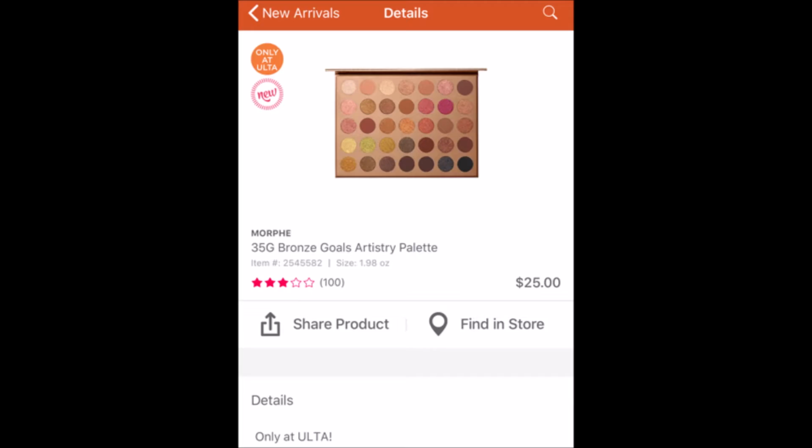The next is the Morphe 35G Bronze Goals Artistry Palette. Again, I have mixed feelings about Morphe, but I'm not ready to give up on them because sometimes they shock me and put out a good palette. Not really recently, but sometimes they do. And I'm hoping maybe this is one of them because it looks like it has beautiful shades, it has a nice mix of mattes and metallics, and maybe it's good. And if it's not, I'll get it from Ulta and return it. And this retails for $25.